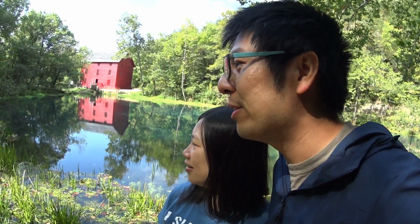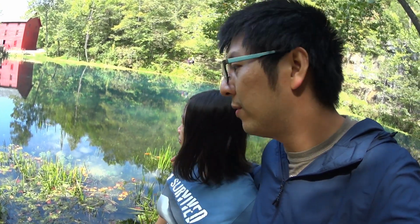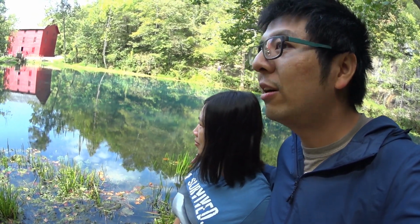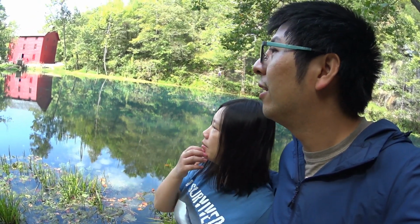I hope we can go in the water, but you're not allowed to go in the water and swim. Well, the water is really icy cold. You can go to the other part of the river and go in the water, but this part, the spring, they want to preserve it and keep it clean, so you can't go in. So I think this is the end of the trail. And then I think there's a little bit more.